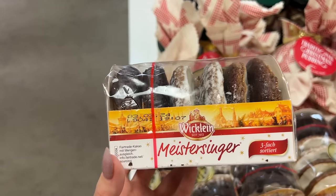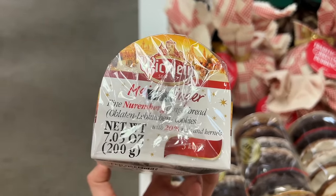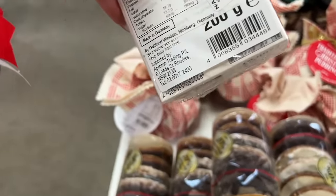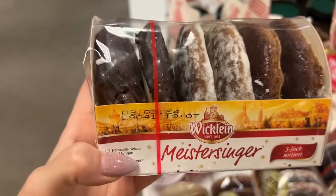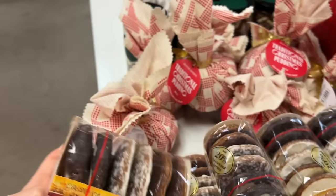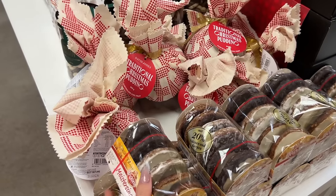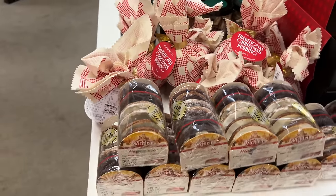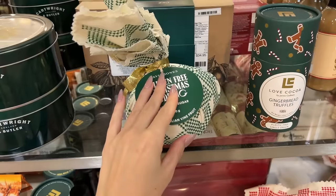German cookies? Is that German? Or is it Dutch? Gingerbread cookies. Where are they from? Help me. Germany. Yes, Germany. Okay, these look amazing. I want them. But you know when I want them? I want them when I'm in Germany at a Christmas winter market and I want them fresh made. Just saying. Okay, this is great.